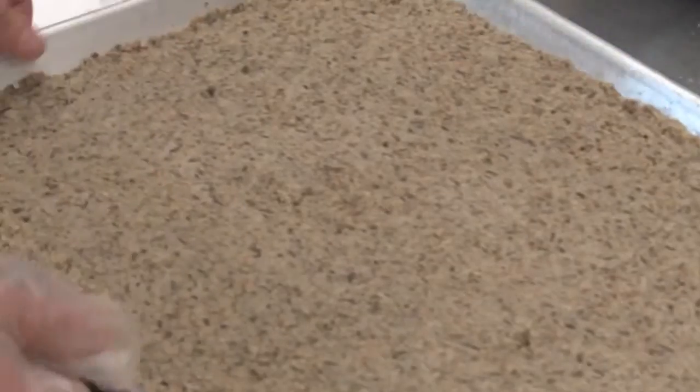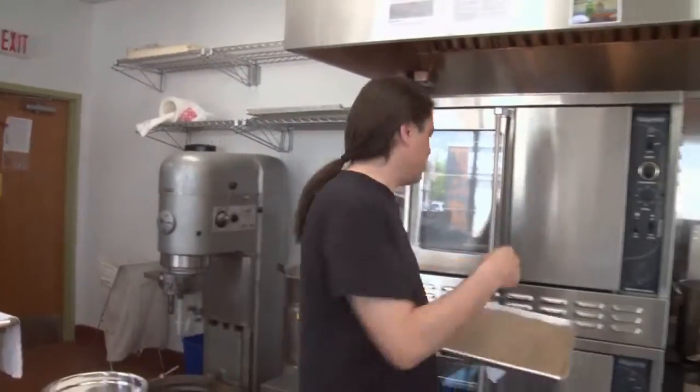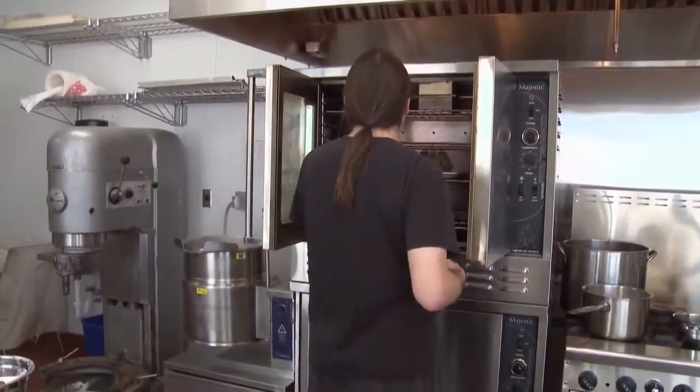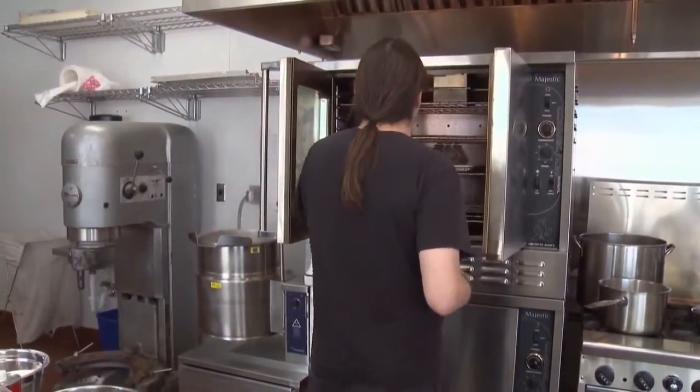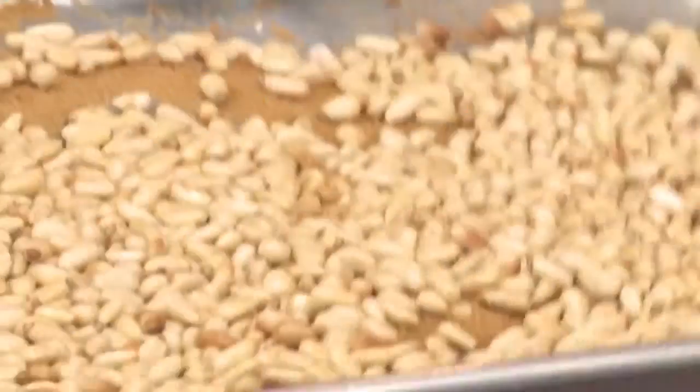We're making some wild rice flatbread. That's good enough? Yep, looks perfect. Toasting some pine nuts with some maple sugar. What are those going to go in? This is on the salad course.